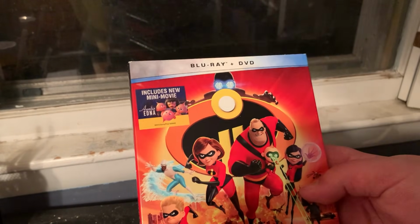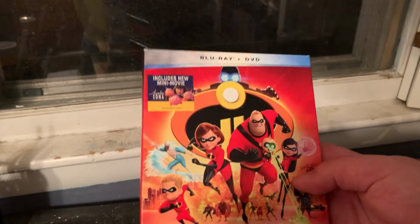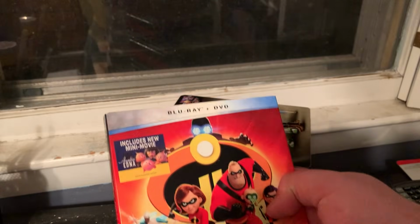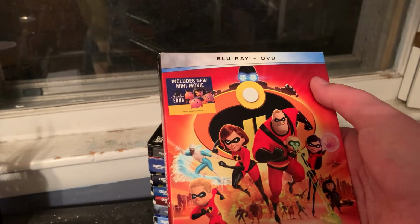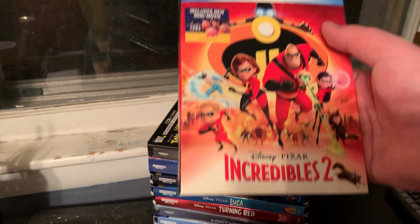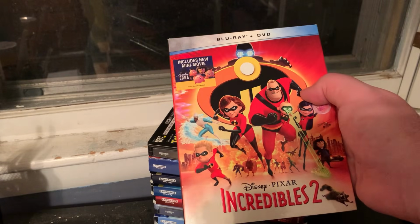It just says Blu-ray and DVD. This was at a time Walmart was doing this thing with Disney Blu-rays where the regular Blu-rays would not have the thing that says digital copy. So if you bought this in another store, it would say Blu-ray, DVD, and digital copy, but this one just says Blu-ray and DVD. That's just so weird. I don't know why they did that, but oh well, what are you going to do? At least I still have the Blu-ray discs.